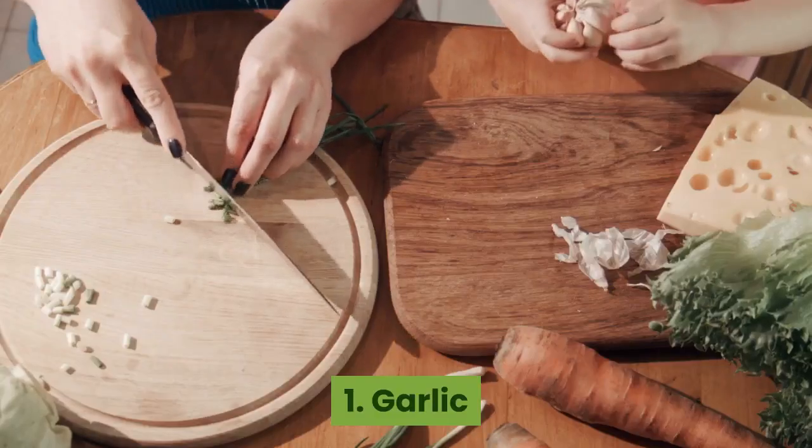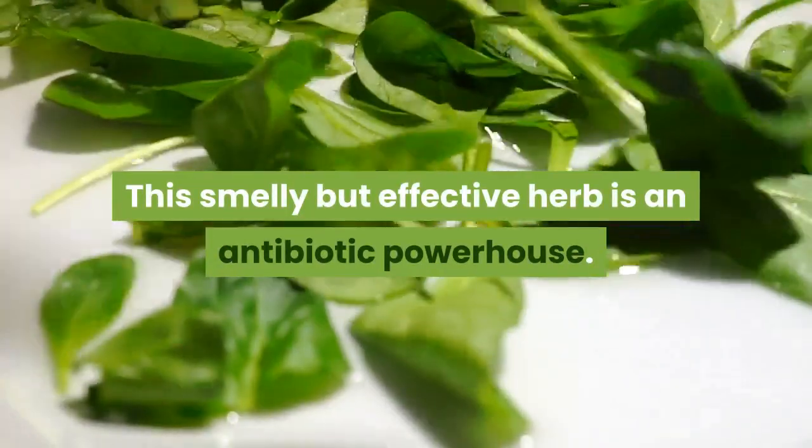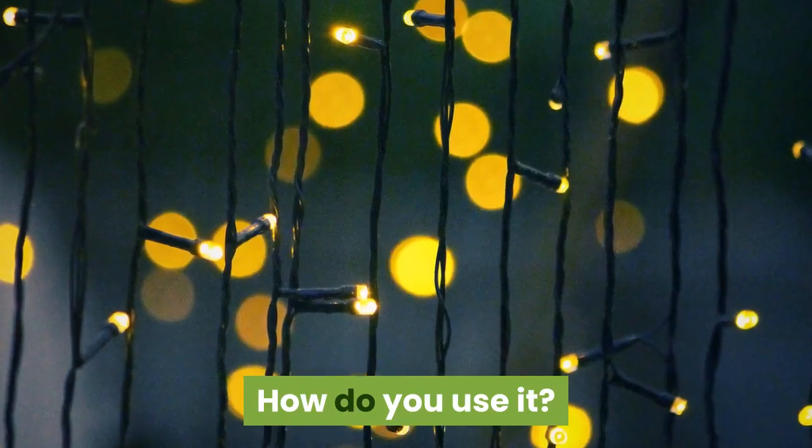1. Garlic. This smelly but effective herb is an antibiotic powerhouse. It's also widely available and inexpensive. You can even grow it yourself. How do you use it?